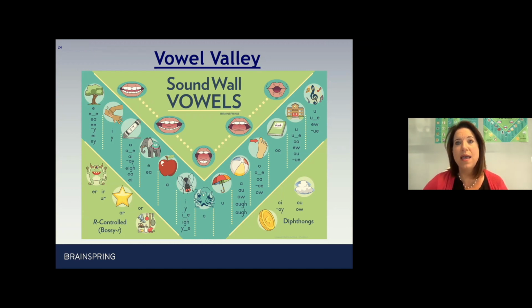Oh. And then going back up the chart again, your lips actually start to round as you're pronouncing those vowel sounds going up. And your jaw starts to close again with the U, the tight rounded sound at the top. Ooh. Now, bossy R is located at the bottom and the diphthongs are at the lower right.